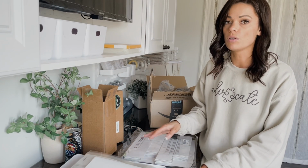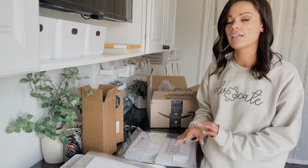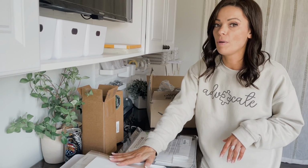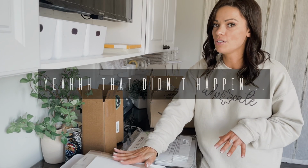Okay, this was a fun package to open, but I have to cut and hole punch all of these envelopes. So I'm gonna get working on that now because Eli's gonna get home from school in about an hour and a half, and I really wanna get this done before he gets home so I can just spend some time with the kids before supper. My goal is to get all of these cut and hole punched and packaged up in the next hour and a half, which is a lofty goal, but it is my goal nonetheless.